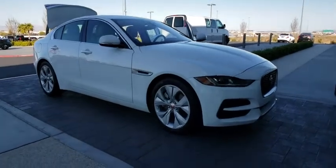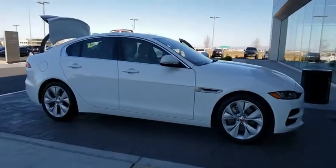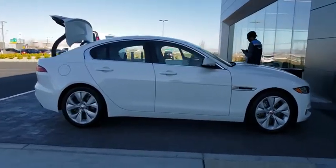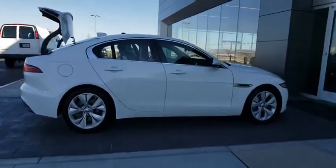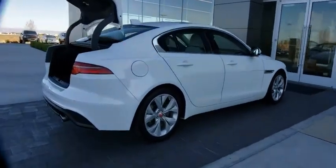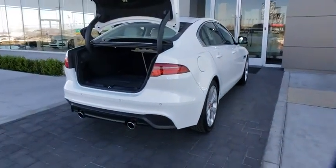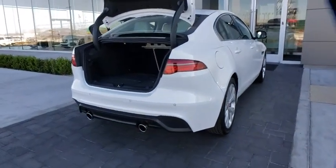Make a great choice today with the 2020 Jaguar XE. The Jaguar XE is built to exceed all expectations of a compact luxury sports sedan. The XE combines technology and performance that meet the high level of excellence you come to expect from Jaguar. Its sleek exterior is sure to turn some heads.